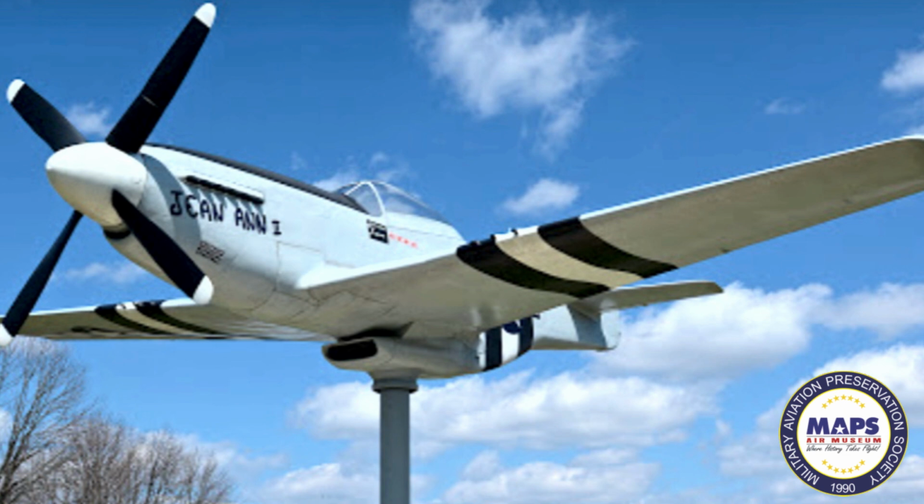A replica of a P-51 Mustang fighter plane from World War II stands guard at the entrance to the driveway of the museum. MAPS has more than 50 aircraft on display and is open to the public. Check the MAPS website for hours of operation.